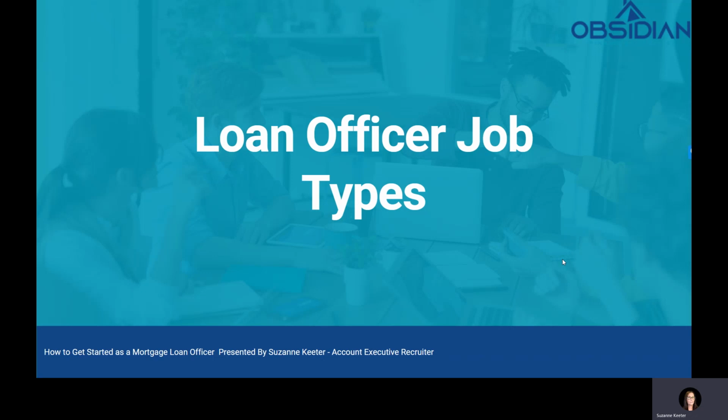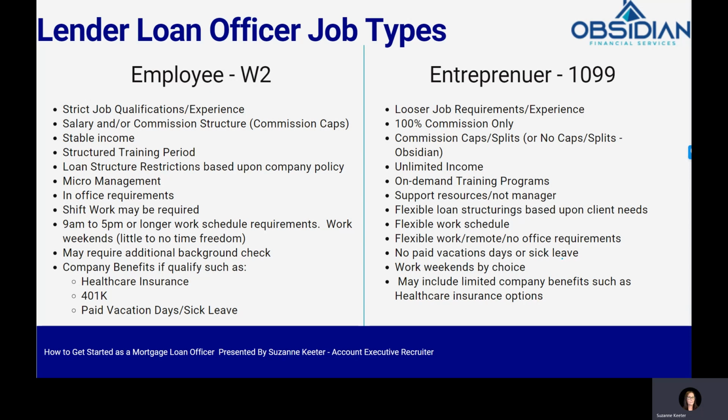So let's talk about loan officer role types. I just summarized it into 2 basic categories. Now you're going to see various flavors when you start doing your due diligence. And I absolutely recommend that you do your due diligence, especially if you've talked to me in the past. I highly recommend that you know everything there is to know as to what your options are for this huge next step, because it is a huge next step. And you don't want to be flip-flopping back and forth all over the board every couple of months, finding that right lender to hang your license with.